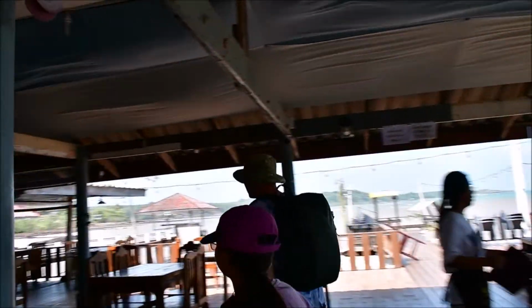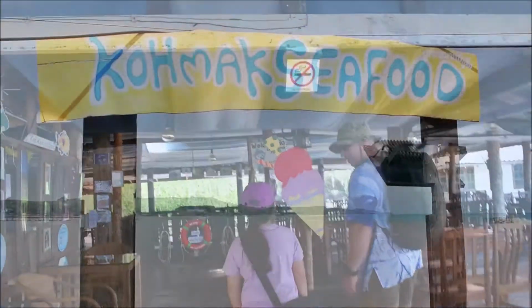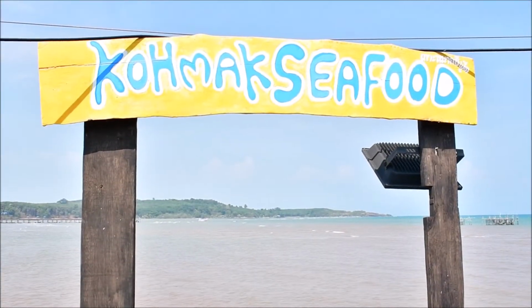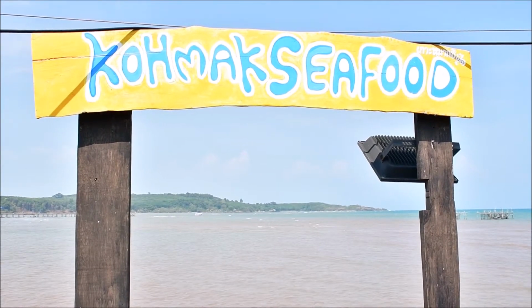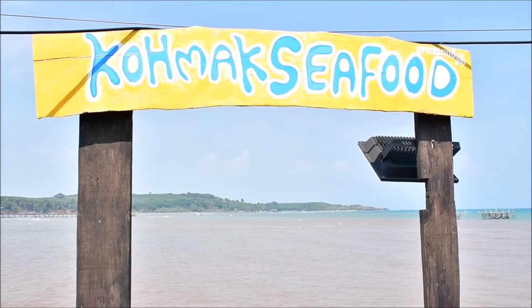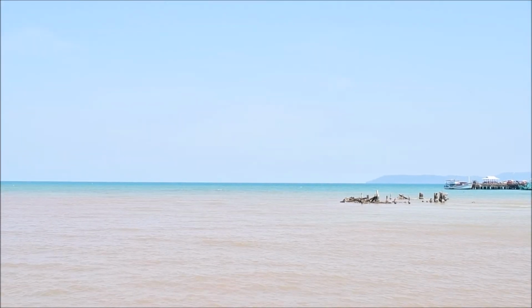can find. Situated on the southeast of the island, not far from the main pier, Koh Mak Seafood is a lovely restaurant with a wonderful owner and staff. It's the perfect place for a delicious lunch of the freshest crabs, fish and prawns at shockingly low prices. And it's also a great spot to see Brahminy kites and collared kingfishers.